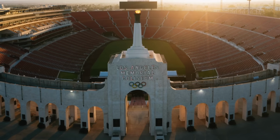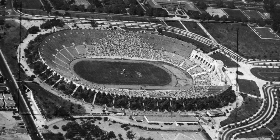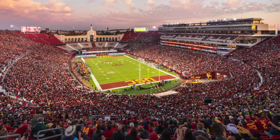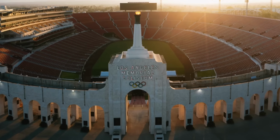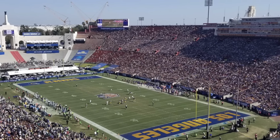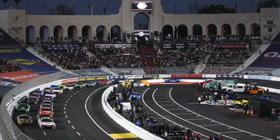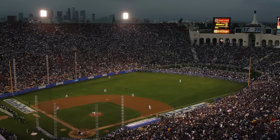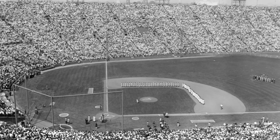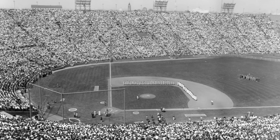The Los Angeles Coliseum opened in 1923 and has had countless sporting events over the years. Its main use has been the home of USC football, who have played there since it opened. Along the way, it has also had Olympics, NFL teams, soccer, and even NASCAR. But the strangest configuration might be for baseball. When the Dodgers moved from Brooklyn to Los Angeles in 1958, they first played in the LA Coliseum. It had plenty of seats, but the stadium was not built for baseball.